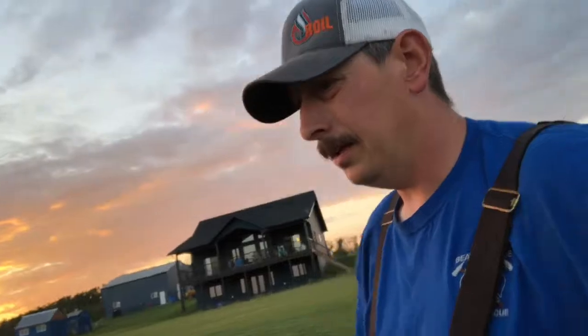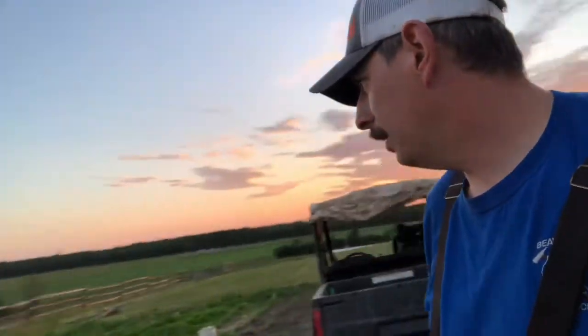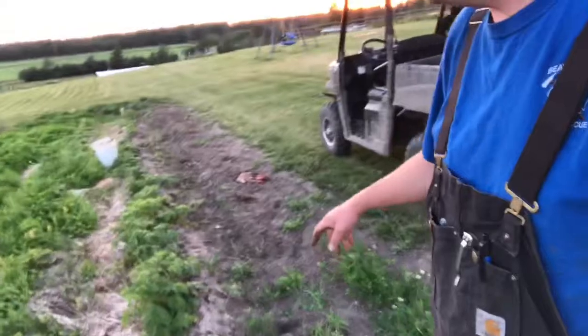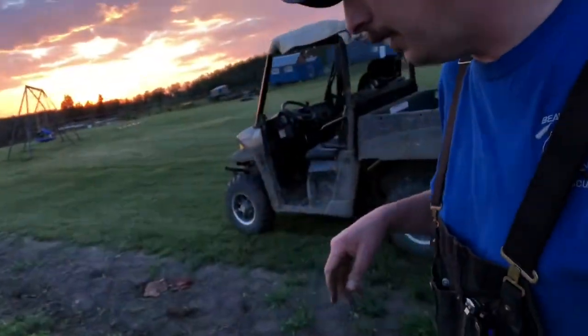Carmen's already gone in. She worked all day, so she spent, I don't know, about an hour in here with me. And so this is our potato patch. And so I've weeded this row here. And I'm about, I don't know, about a third of the way down here. But I just want to show you what's going on here.